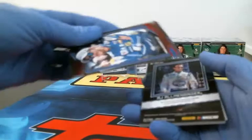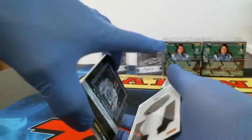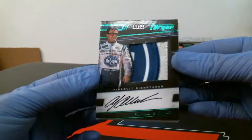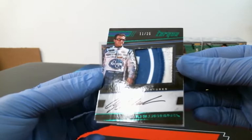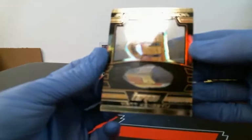Thanks a lot. Bye-bye. 21/100, Red, Dale Earnhardt Jr. And, wow, what a patch. 11/25, green, Fire Suit Signatures, A.J. Allmendinger. That's a nice piece of the fire suit right there. The Dinger. And a 149 gold Superstar Vision, Matt Kenseth.